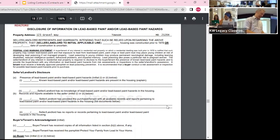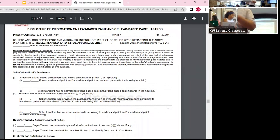Okay. Any questions about lead paint? And this is also something that the agents have decided. So if you look at all the signature blocks, we actually have to sign that. That's how big of a deal lead paint is. So it's for sure that there is no lead paint, just this section here.